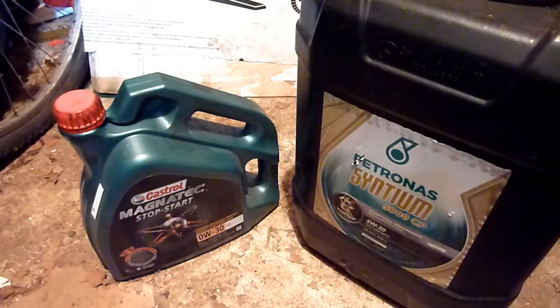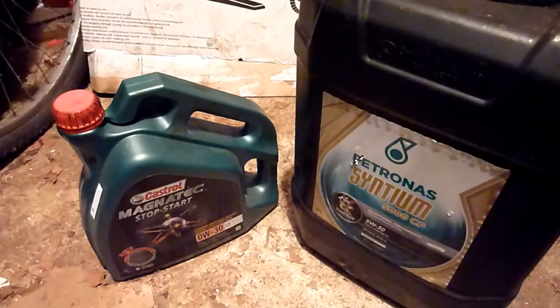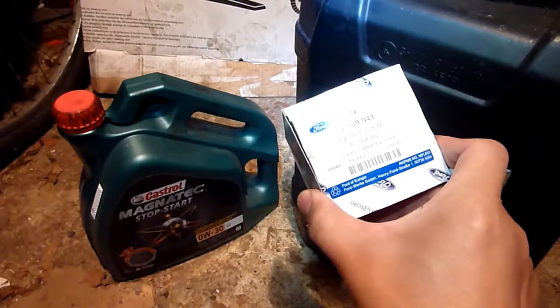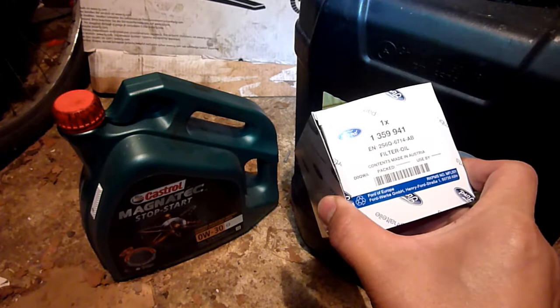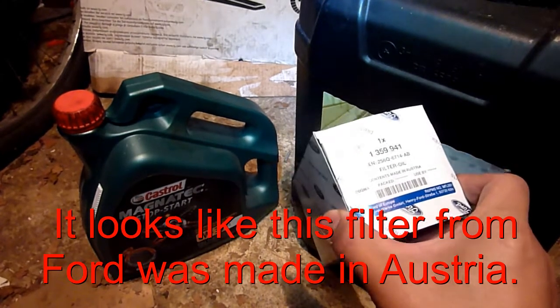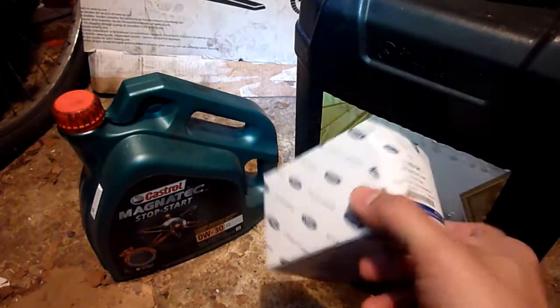Okay, next point. You can get just as good, if not better, oil filters than Ford filters. Here's my next oil change coming up soon. Here's my oil filter from Ford. The reason why I bought this, it's £15, about £10 more than elsewhere. However, this thing actually fits. The first two filters I bought for this Ford did not fit, and I bought them from a supplier. I put in the registration, didn't fit, so that's why I bought this.